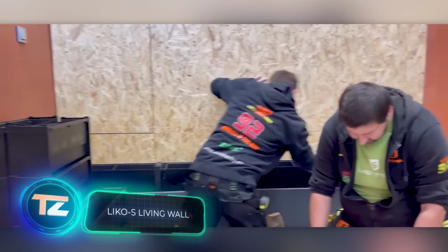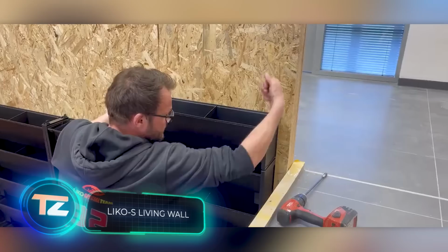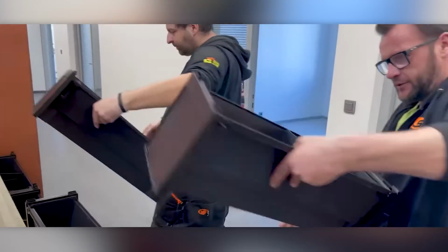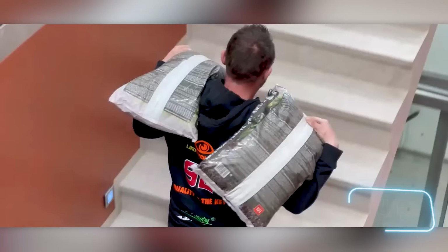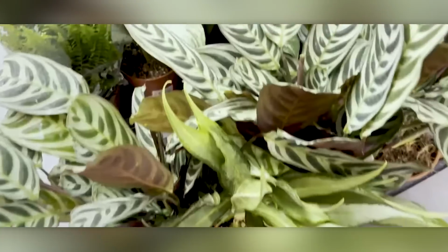According to Lycos, we spend over 90% of our time indoors. This company specializes in transforming these spaces into more enjoyable and lively environments with its modular gardens. With PlantBox, you can easily turn a dull office into a vibrant and colorful place with self-watering modules. Each square meter weighs about 70 kilograms and is usually mounted on a load-bearing wall.